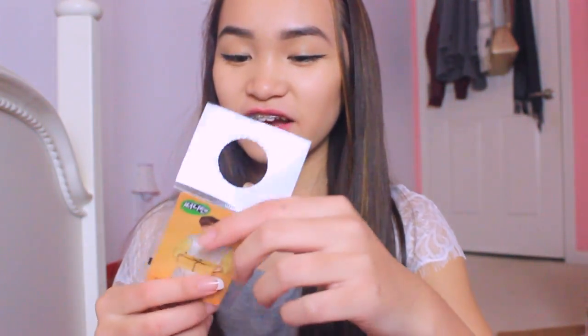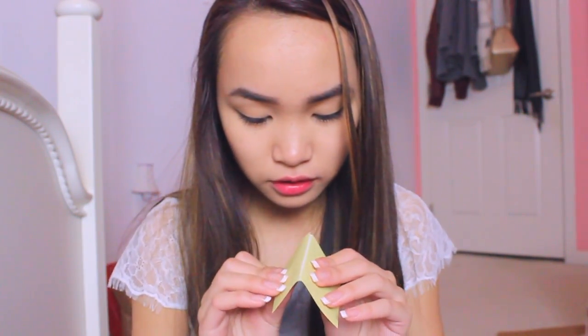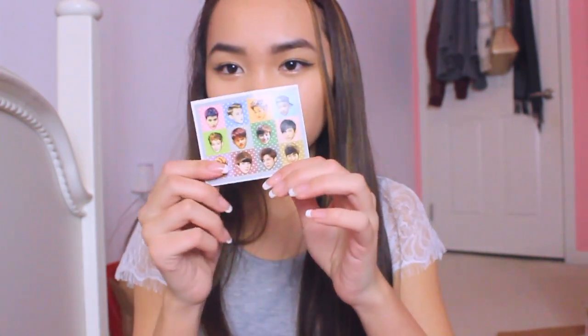Mm-hmm. Yes. Yes. Look. Yeah. She gave me her Kai card. And then she also gave me the Kai snow globe. Are these stickers? Is this just one card sticker? I think it's a sticker. Yes, it is. Okay. She gave me OT12 stickers. Mark, he looks so old in this photo. Like, look at him. I know. Have you seen my newest music video? Yes. And then we have, are these stickers or tattoos or what?